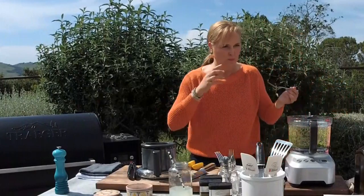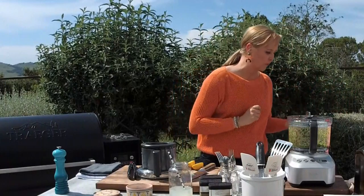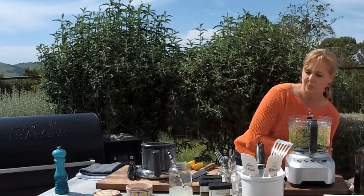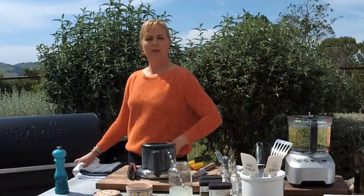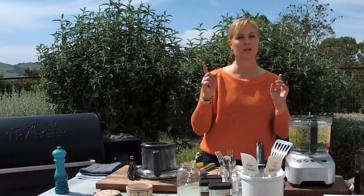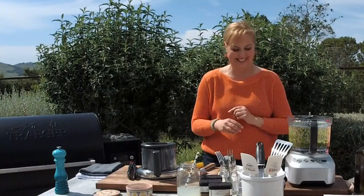Do you have to heat up your cookie sheet first? No, I do not. That's a great question. I heat up my cookware if I want to sear. Just if you're going to use a salt block, do not salt your food. It's extra salty.